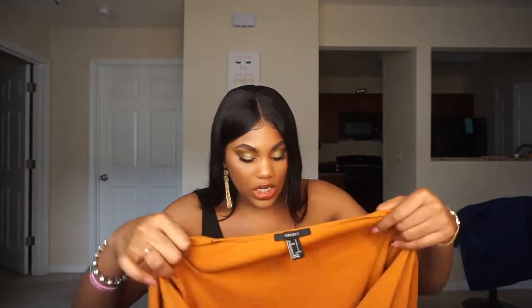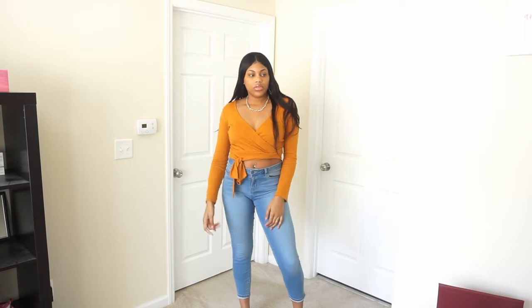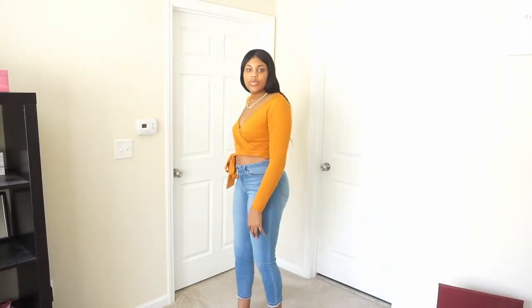I think I have a picture. No, I wore it in my vlog. I don't know if I have a picture up on Instagram in it, but I love this shirt as well. It's from Forever 21, size large, and it's just like this long sleeve mustard. It's a low neck. Like I said, I've been loving low necks, and it also has this tie right here, and it's so super cute.